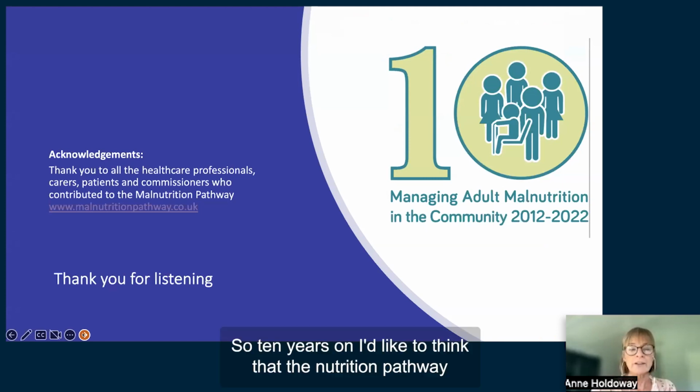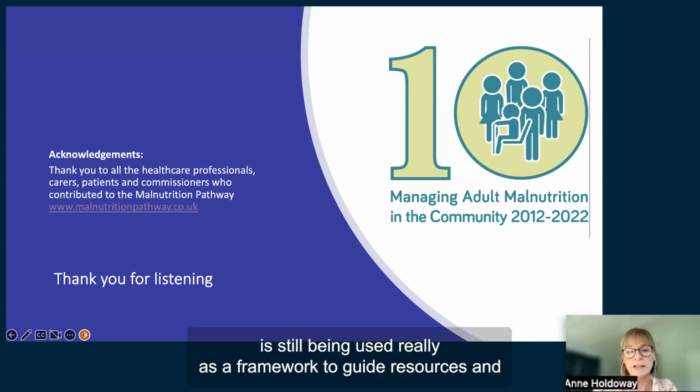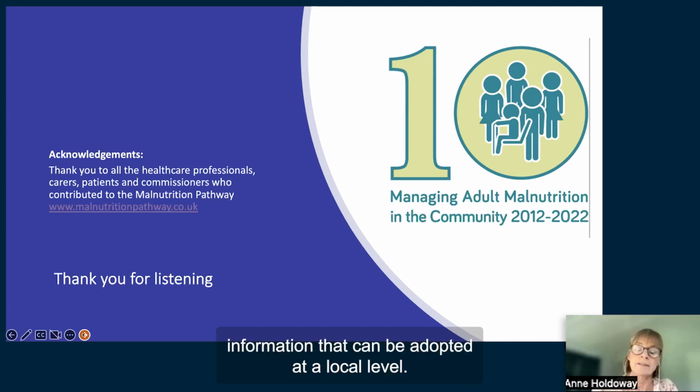So 10 years on, I'd like to think that the malnutrition pathway is still being used really as a framework to guide resources and information that can be adopted at a local level.